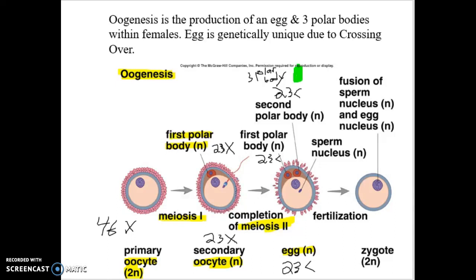It started with 46 chromosomes, divided into 23 and 23 chromosomes, and then those get divided into chromatids: 23 chromatids in the egg and 23 in each of the polar bodies, with the egg sitting there, one egg ready to be fertilized. If the sperm gets to it, and remember the sperm contains 23 chromatids, you put those 23 together with those 23, and you have fusion and a zygote that has 46 chromatids.